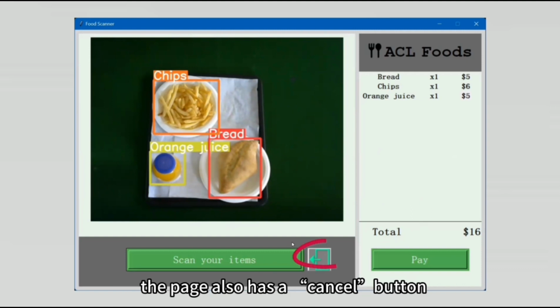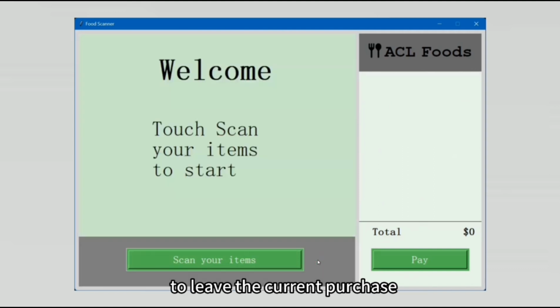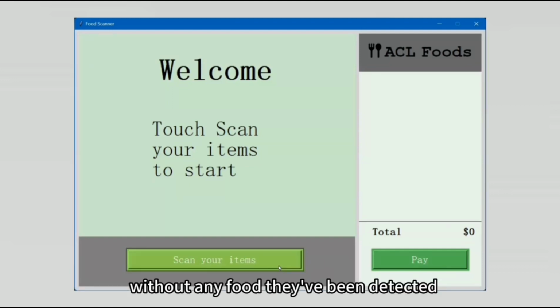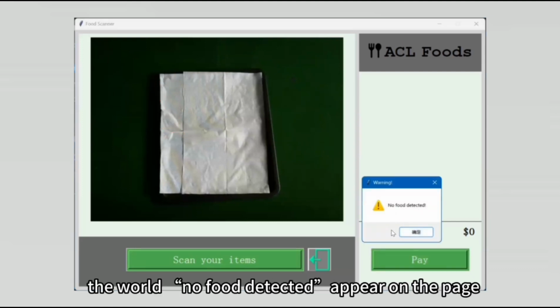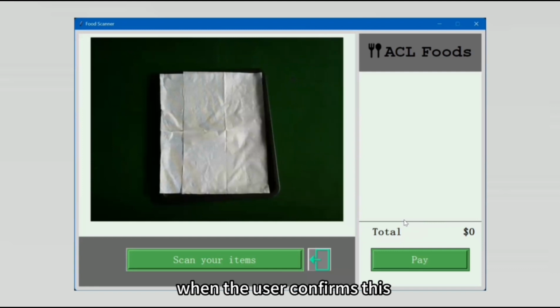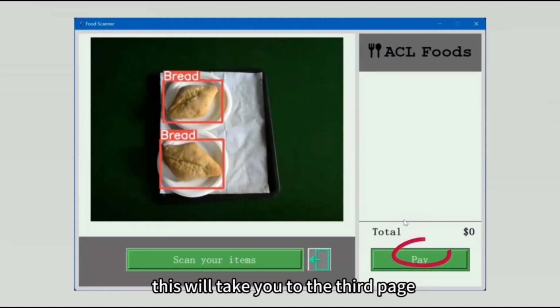The page also has a Cancel button with a green door image, which allows the user to leave the current purchase or start again. In addition, when the user presses the Pay button without any food being detected, the words "No food detected" appear on the page. When the user confirms this and clicks on the Pay button, this will take you to the third page.